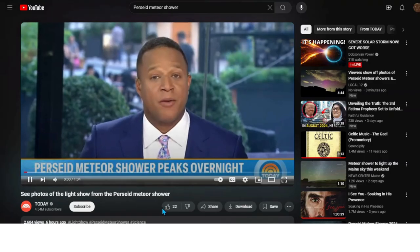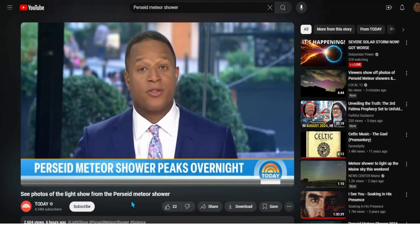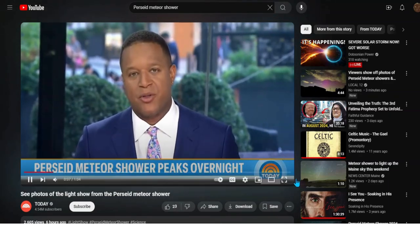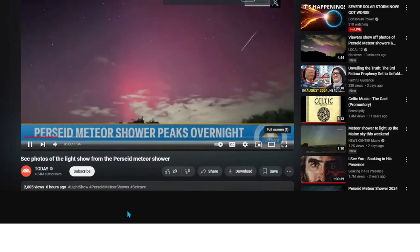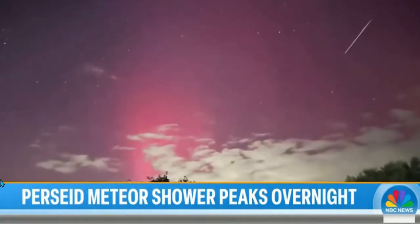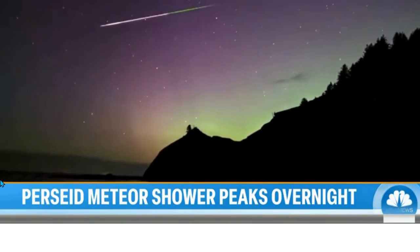If you looked up in the sky last night or early this morning, you might have been treated to a spectacular light show. The Perseid meteor shower hit its peak overnight. There it is, widely known as the brightest and most easily viewed meteor shower of the year.